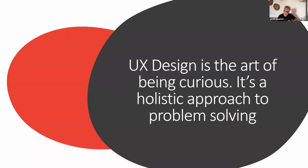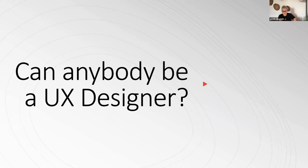It's a holistic approach to problem solving. So, and I will come back to these later. So then, does this mean anybody can be a UX designer? I would say to some extent, yes. If your focus is creating a product that is user-centered, that makes things easier for the user rather than being tech-centered, then you are already on the right path.